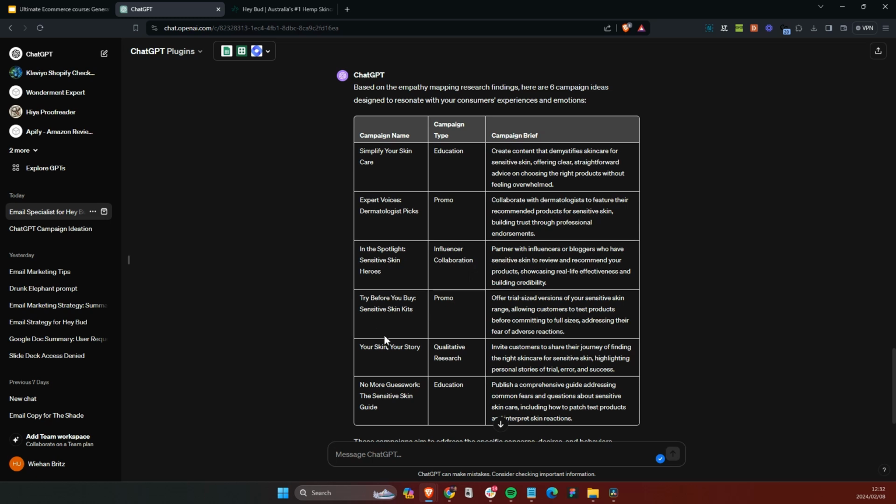Try before you buy. Sensitive skin kits. Offer trial size versions of your skin kits. A campaign around our samples. Your skin, your story. Qualitative surveys. Send out a survey asking people to share their journey of finding the right skincare for their sensitive skin, other problems they have, success stories, other products they use. Great campaign ideas. No more guesswork.